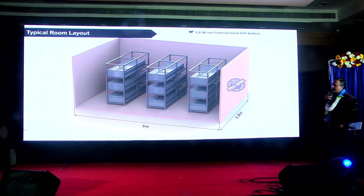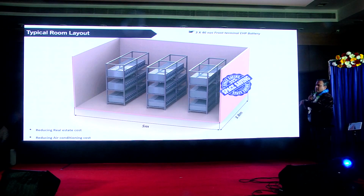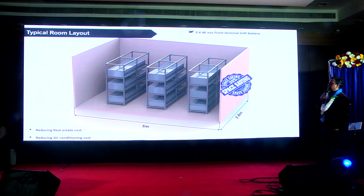Click once more. This, in turn, gives the benefit to the customer in reducing the real estate cost, because you need less space to install your batteries, as well as the overall air conditioning cost, because you need a smaller room to install the batteries. Next.